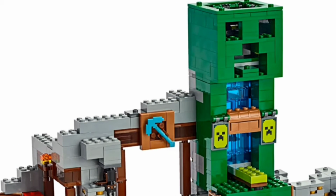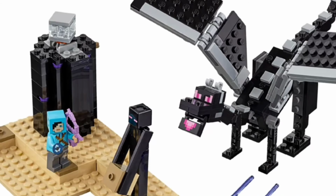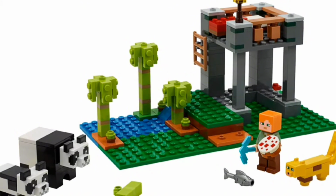It may not have been the biggest, with only like 800 pieces, but still, at least we did get a larger set than we did in 2018. So 2019 had some pretty good sets, but I really think they still had room for improvement in them. So now 2020, the year of the pandemic, what was released?